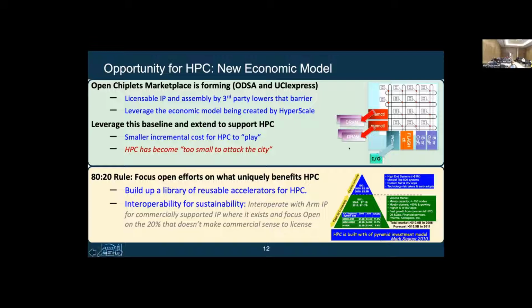Both leverage the economic model of licensable IP and assembly by a third party. Licensable IP was a good first step, but this isn't just licensing the IP and then having to lay out a chip, because laying out a chip is still expensive. Not as expensive as the IP that goes in the chip, but still expensive. Here you have a third party, like Ventana for example, who creates server-class ARM cores pre-spun on a chiplet that you can then combine with HBM if you want HBM, or with DDR if you want DDR. It's all a matter of which chiplets you plug in.